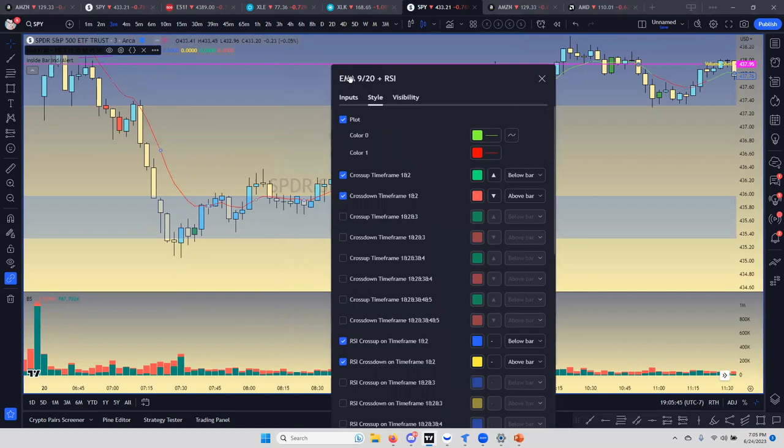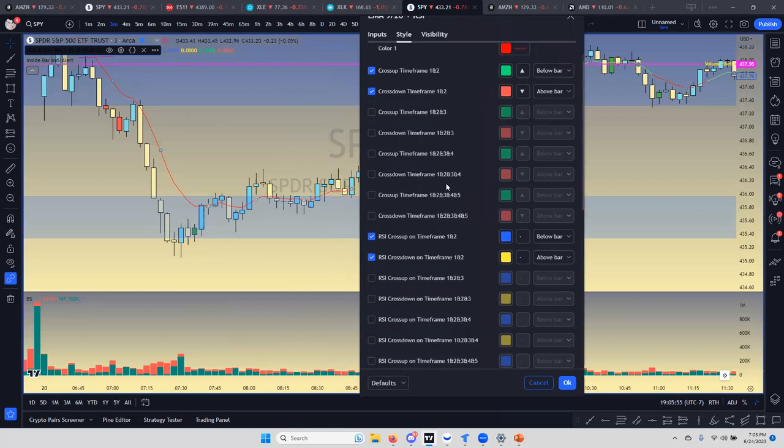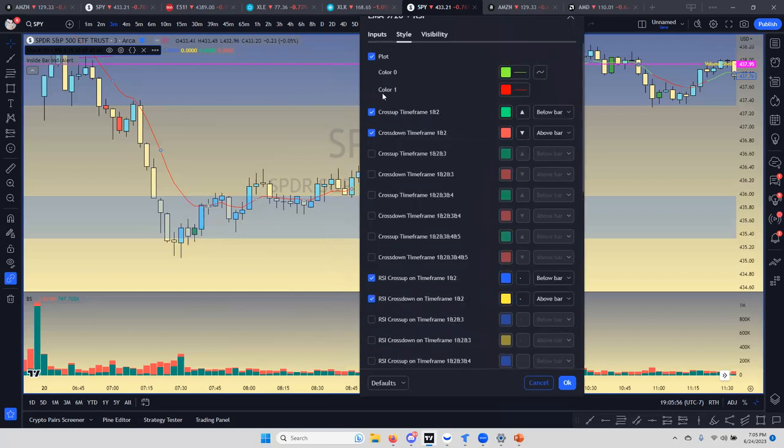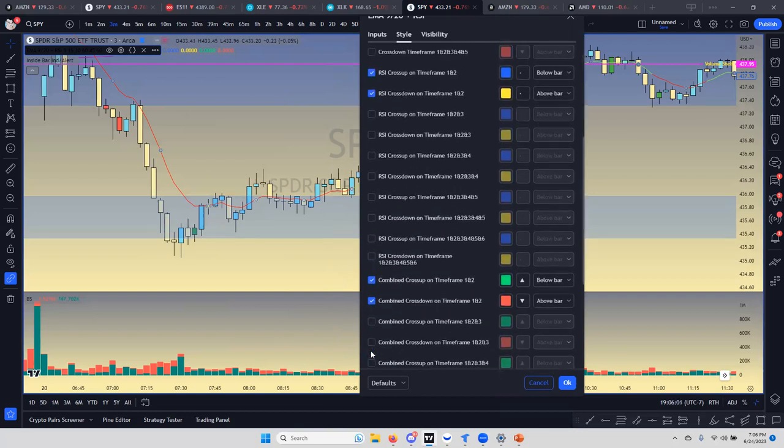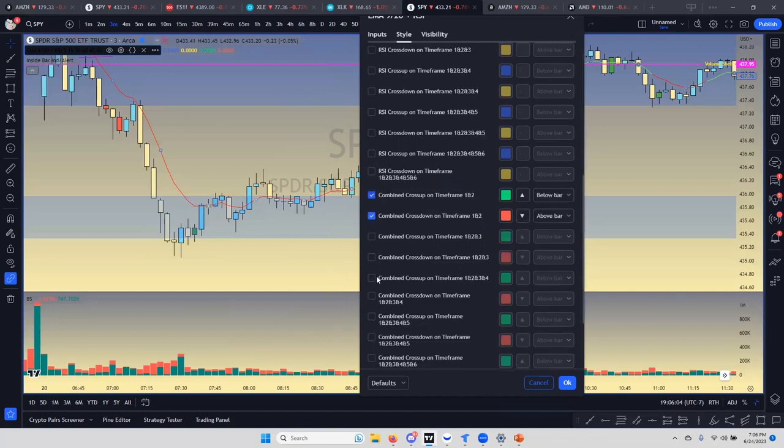So this is the EMA. Go ahead and maybe take a screenshot of this one. This is the EMA 9-20 plus RSI indicator. And what I have done to make it work better for me is I've unchecked all of these.